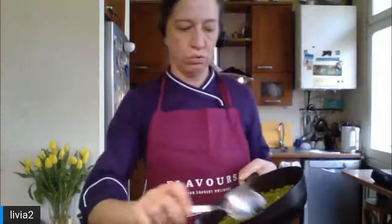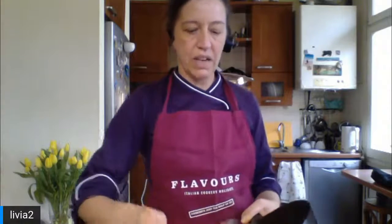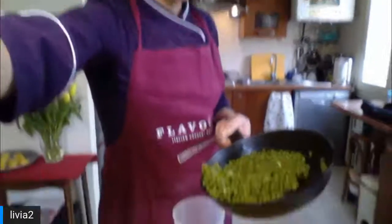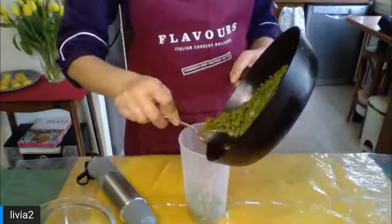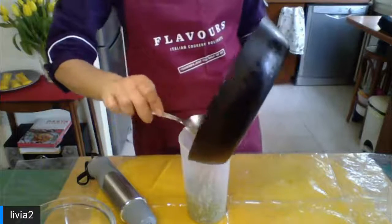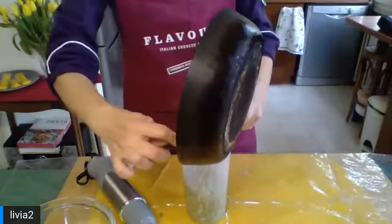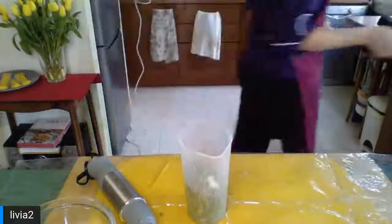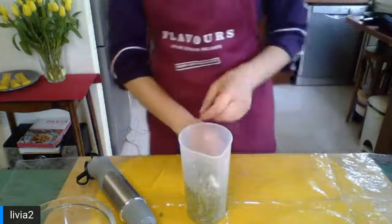And then, if you realize that your peas are very thick and still hard, if you didn't cook them down a lot, then you could add a little bit of, for example, oil to make this mixture a bit softer, okay? But in the end, we are going to add mascarpone to this mash of peas to finish our stuffing.